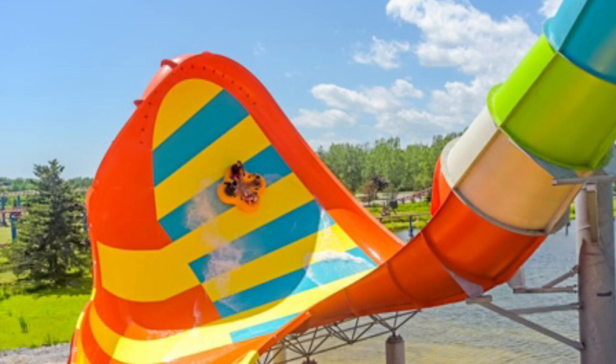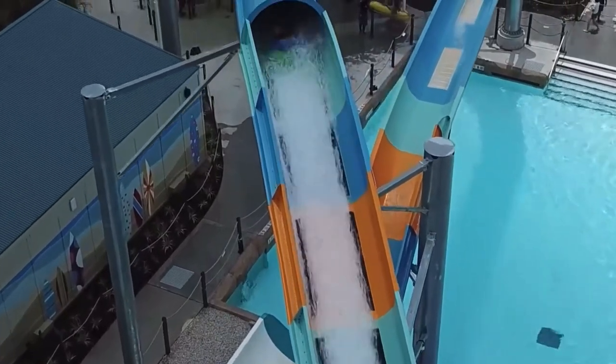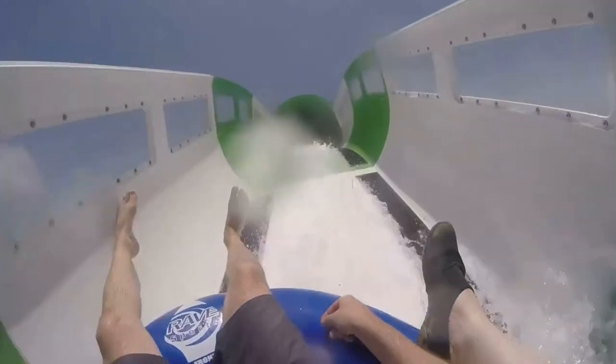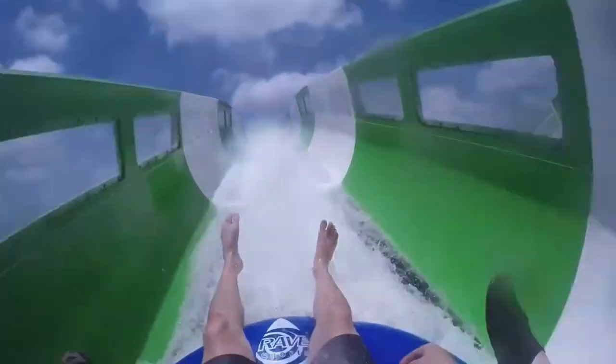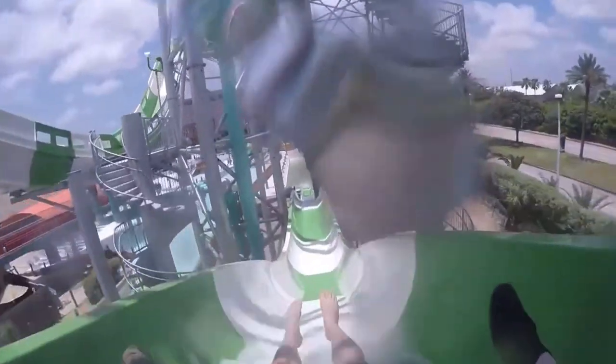And looking at some other slides, I think a Master Blaster would do wonders at this place. Imagine a massive large scale one similar to the one at Great America. It could be the tallest water coaster in the world, and Cedar Point could advertise it just like they do all of their dry roller coasters: the tallest of its kind in the world. This would be the tallest Master Blaster in the world. It could surround one half of the water park, and I think that would be an absolutely phenomenal deal to make.